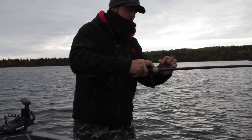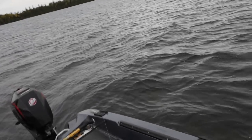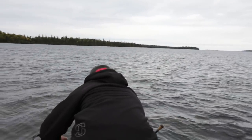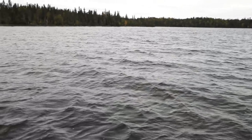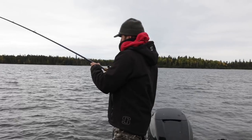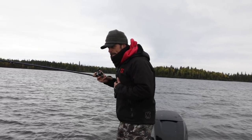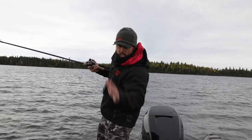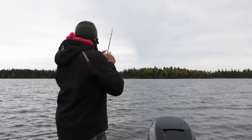Where's she going? She's going back. Holy cow. Oh my goodness. Holy cow. I just ran 22 feet that way and 22 feet back this way in about half a second. I don't know how she didn't get off.